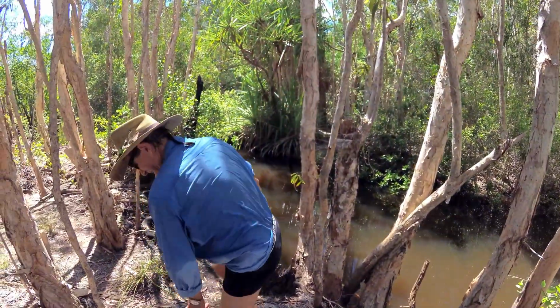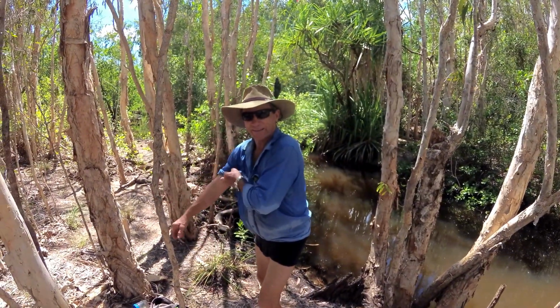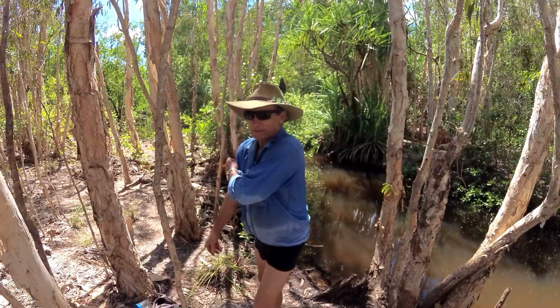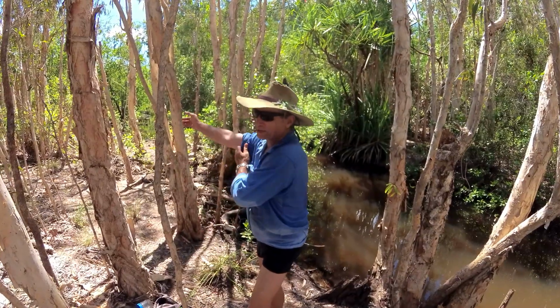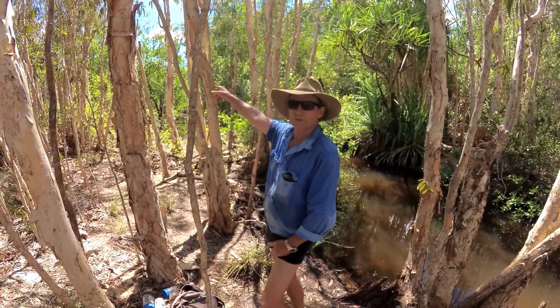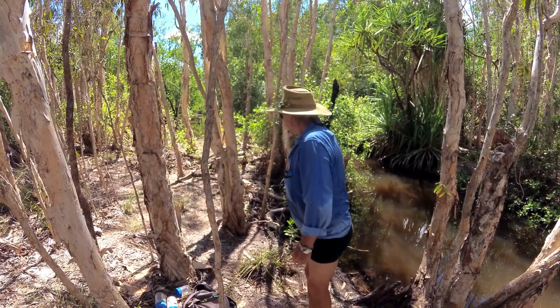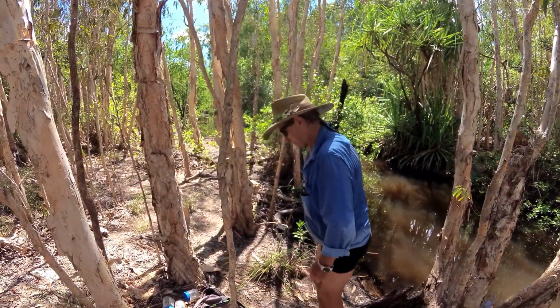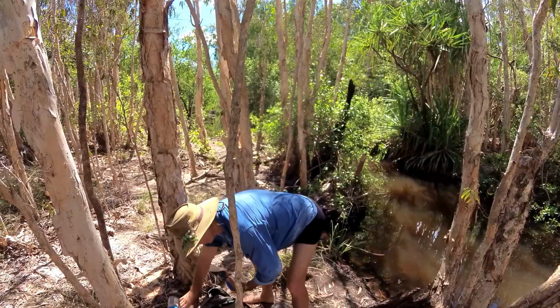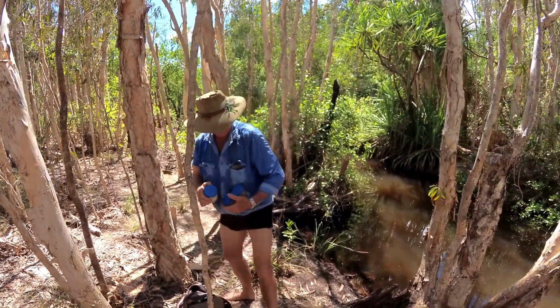Has there been many historical instances of crocodiles? Up in here, no. There was a 2-metre croc in the estuary further down. We'll drive down and have a little look at the mouth of the creek. That'll finish the story of the passage of water. You've seen it from the top end of the inflow to the bottom.